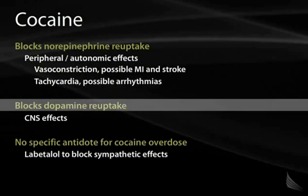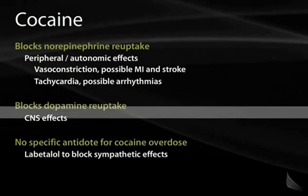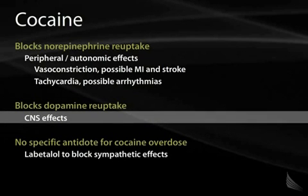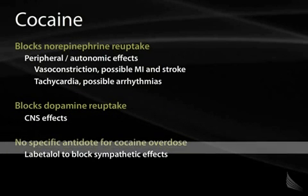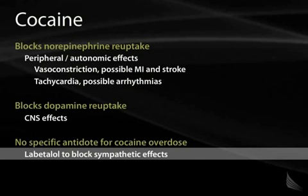Cocaine also is able to block dopamine reuptake, which can cause CNS effects and psychosis, as we talked about before. There's no specific antidote for cocaine overdose. Again, we talked about giving labetalol because it's able to block both alpha and beta receptors, which will prevent hypertensive vaso-occlusive crisis.